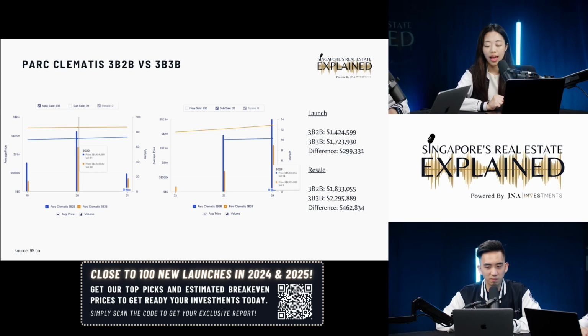to 300,000. And people say 300,000 quite significant. It came to resale, the gap became even bigger, about 462,000. Wow. So you can see in this area, really, the 3 bedroom premium, you're going to pay that premium, 300 plus K, that's still considered okay, especially in Clementi.